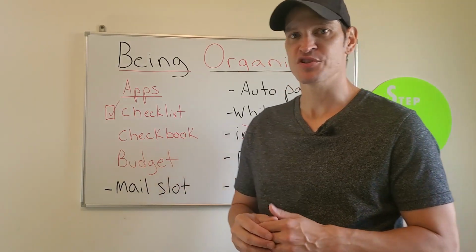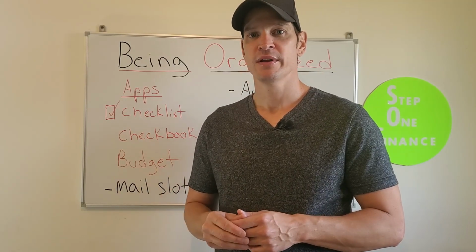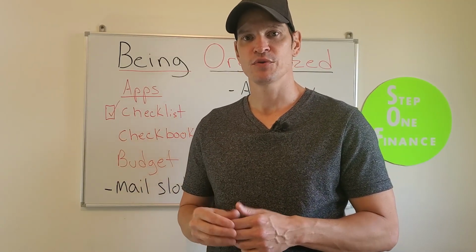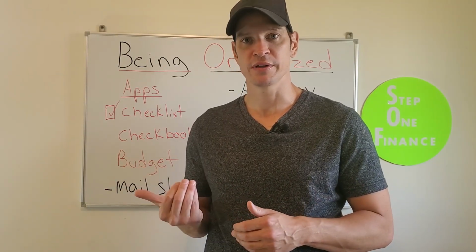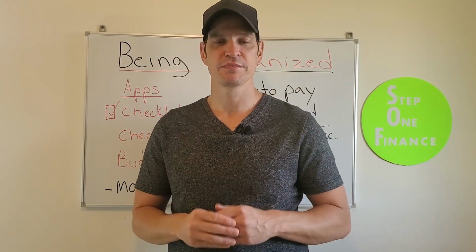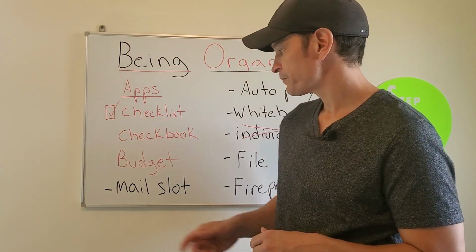The checkbook app is just a log, just like your old logbook, but I have it on my phone. You put a starting balance in. When you get paid, put it in there. When you pay a bill, you put it in there and you deduct it. So it just keeps that balance for you instead of you doing it manually.